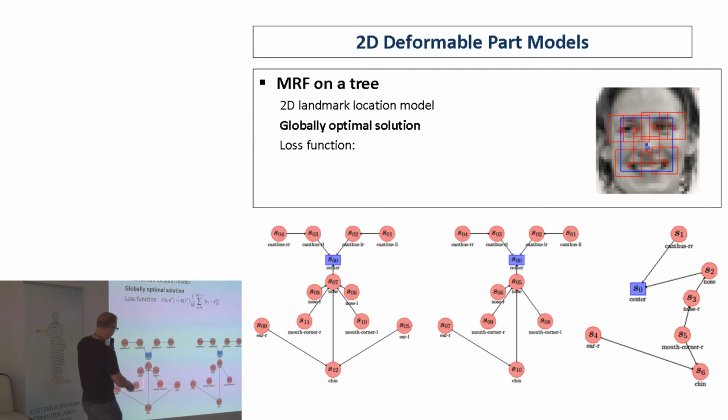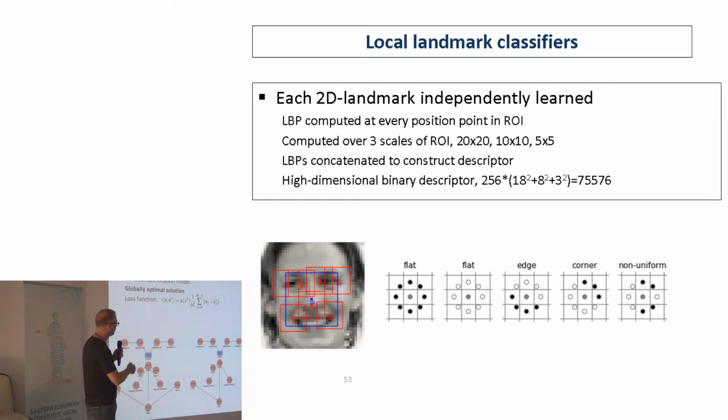So here are the three models. This is like the full frontal face, this is profile, and this is like half turned. You can see the different visibility here. This is trained, of course. This is a structured SVM problem. Structured output learning is used to train the classifier. There's no details on this. This is a loss function here, but I won't go into it too much.